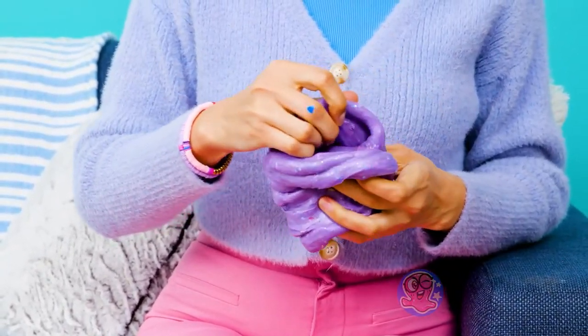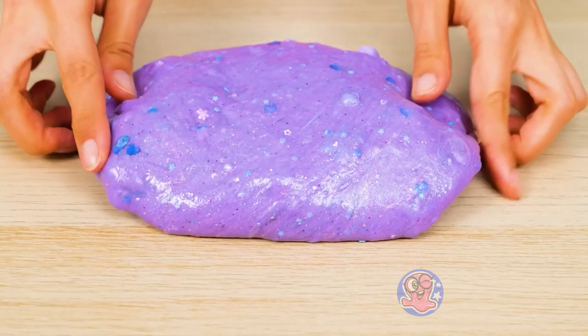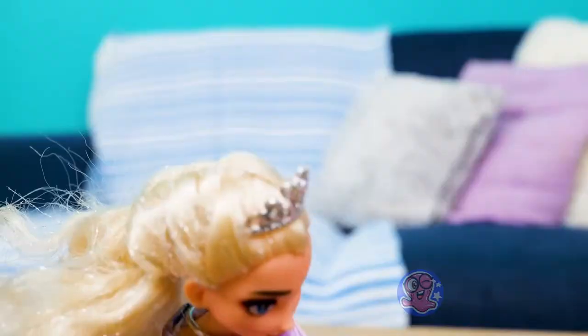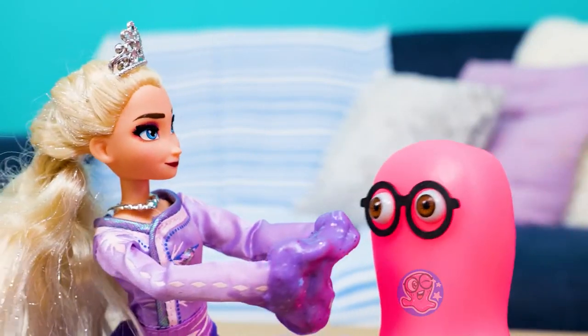Look. Wow, I love slimes. Can I knead it too, please? Knock yourself out. Whoa, it's so squishable. I've never seen such a cool slime before. Sammy, I didn't know you were so talented. This slime is fantastic. Thank you, Elsa.